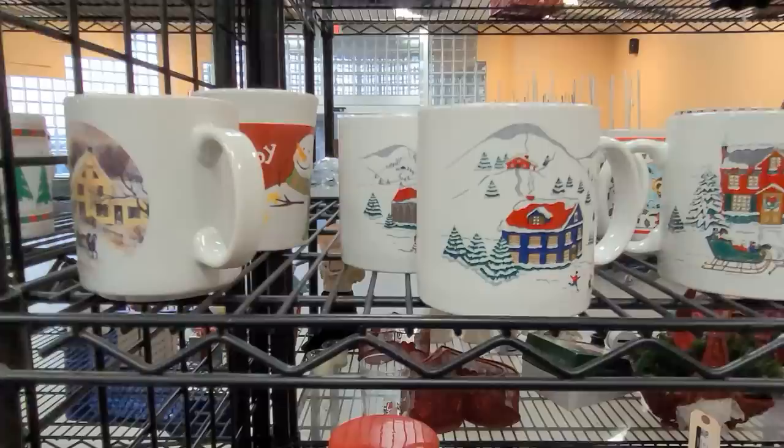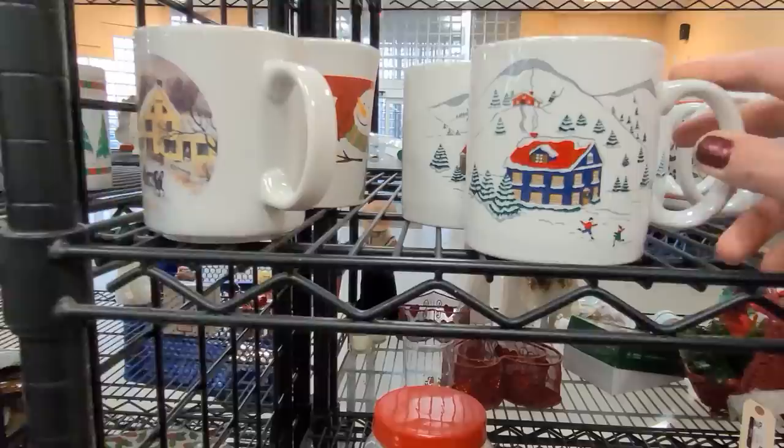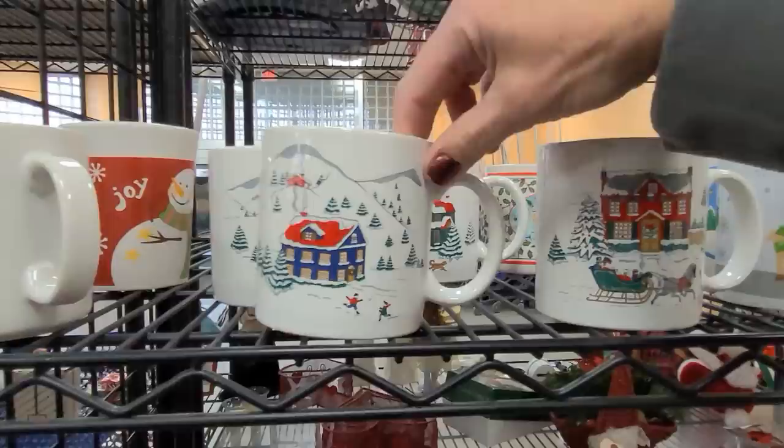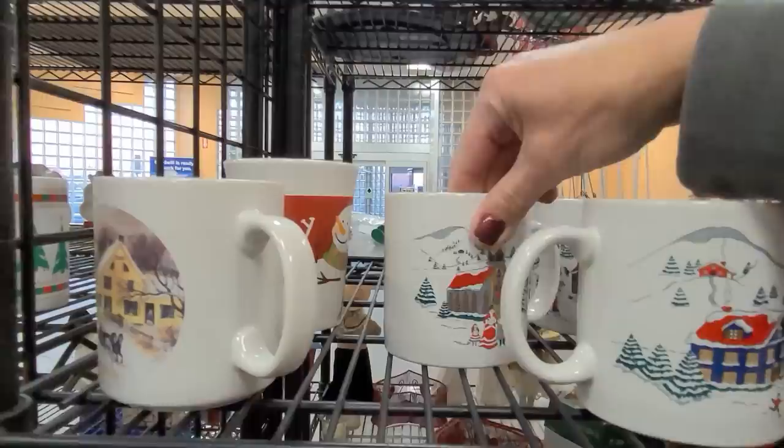These are really fun little mugs. They're made in Japan, and it looks like there are four of them. They're little snow scenes with houses in the background. I think they are vintage. They're 99 cents a piece, so I am going to pop these in the cart and look them up on eBay.